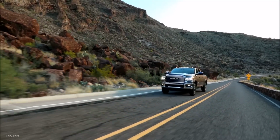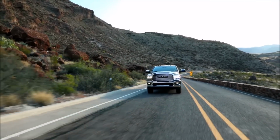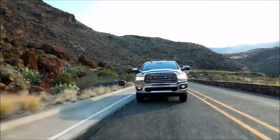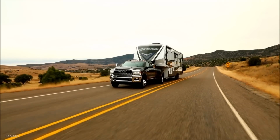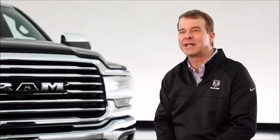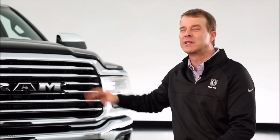The ride quality and the daily drive is incredibly nice. It's almost as nice as half-ton pickup trucks were not too many years ago, and this is in a truck, again, that can tow 35,000 pounds. It's that kind of technology that's embedded now for the first time in a heavy-duty truck that will really help make our customers' lives a little bit easier.